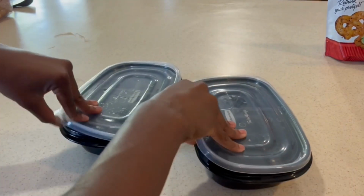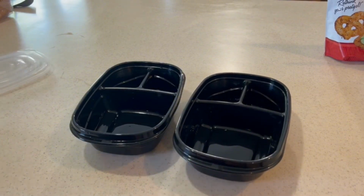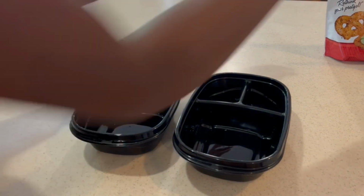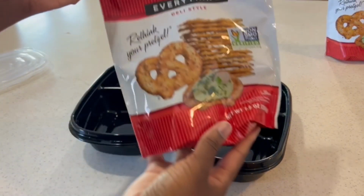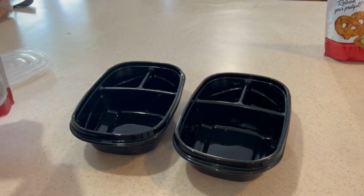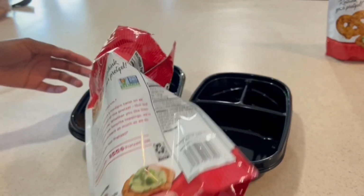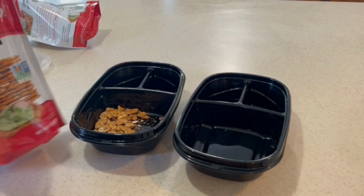So I'm taking these packages or containers that I got from Target and I'm basically going to make snack trays, and I'm adding these pretzel crisps that are everything bagel flavored and they are so good, and I'm just going to add a couple handfuls into the main compartment. I run through these really quick because they're so good.